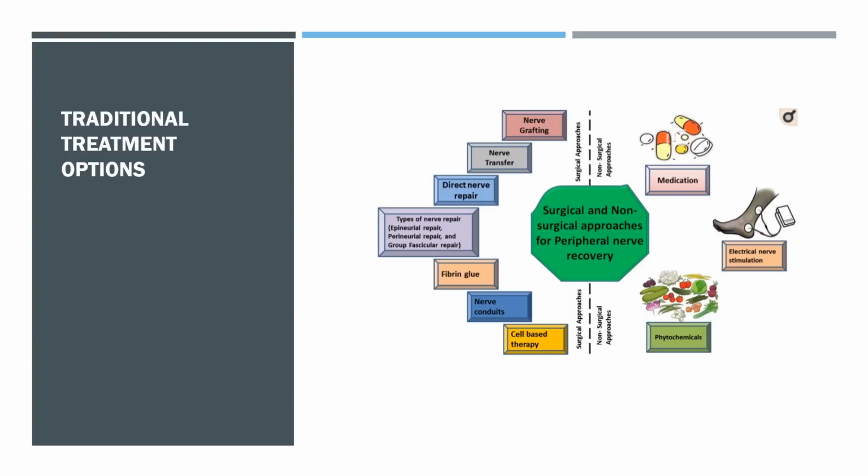So looking at traditional medicine for peripheral nerve injuries, there is a myriad of treatment options. One would be medications, physical therapy, and then another non-surgical one would be phytochemicals, also known as oral supplementation. So vitamins, minerals, and then after that you have a host of surgical options as well as regenerative medicine options that we do here at Centennial Schultz Clinic.